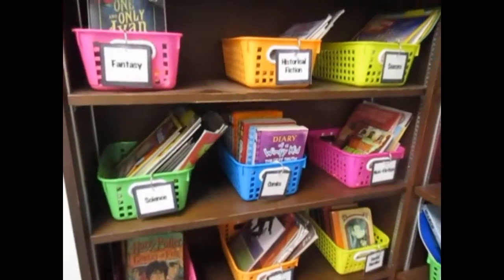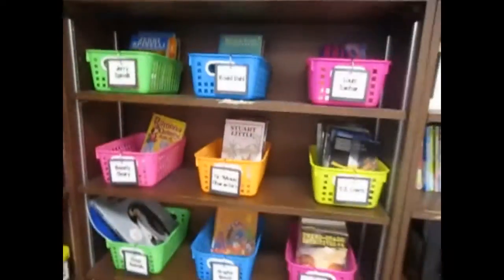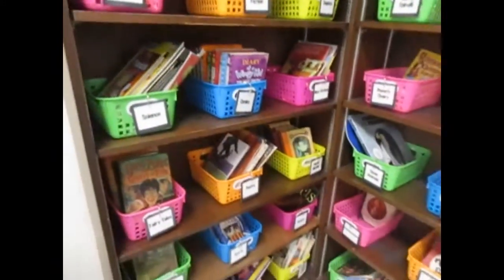So I have some of them by genre, and then I have some by authors, so there's really not much of a system, but it works for me and it works for my kids, so I'm not going to stress about it.